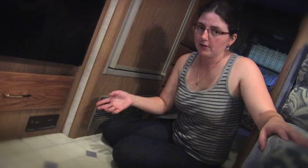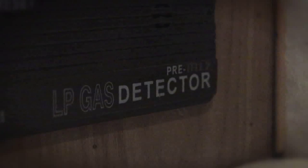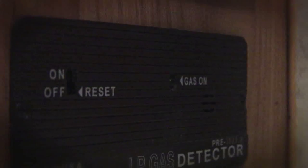We have an LP detector, and this controls all the gas to the appliances. So when it's off, there's no gas running to anything, and there's no chance of leaks. That's how we like it. Just keep it off until we absolutely need it. So let's say I want to take a shower. The main tank is always on. I just flip this switch and it beeps a lot just to tell me that the lines are filling up.